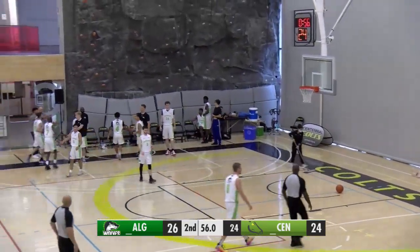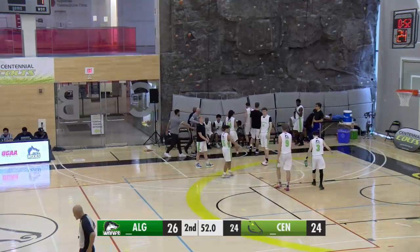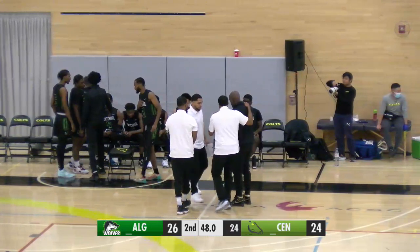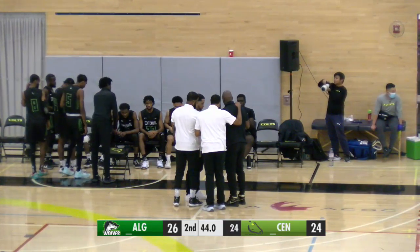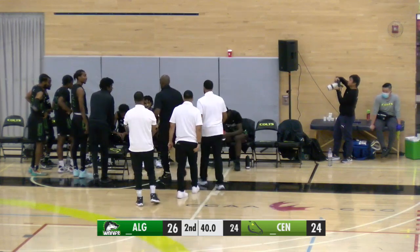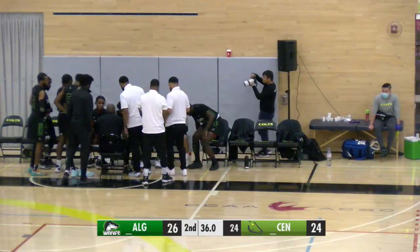And as we mentioned, when this game was going the Wolves' way, they were up by 10, they were up by 9. That was because of the three ball. And look at that. The Colts get two straight threes from Shao, and just like that, they're back in this game. Yeah, those are two big shots for him. Like I said, maybe not traditionally the three-point shooter of this squad.